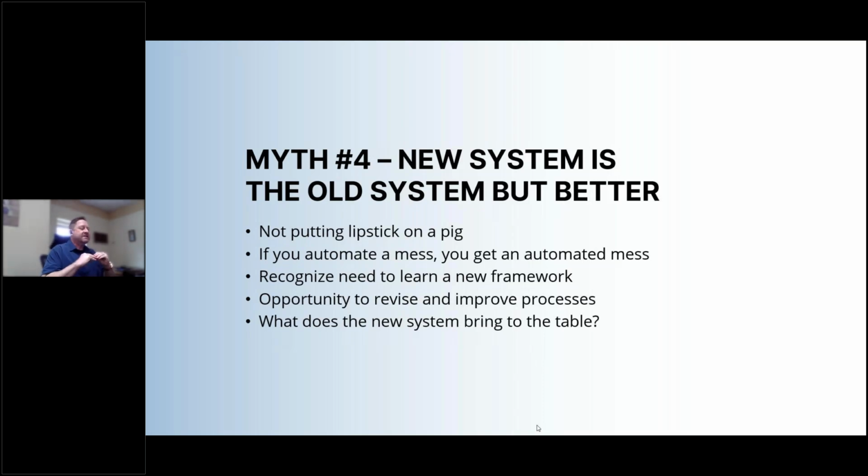And what I mean by that is we're not just reskinning the old system. If you had a 1974 Pinto that was breaking down, you wouldn't just get it outfitted with a new exterior while it still had the old underperforming Pinto engine in it. We're getting a whole new vehicle, a whole new system.